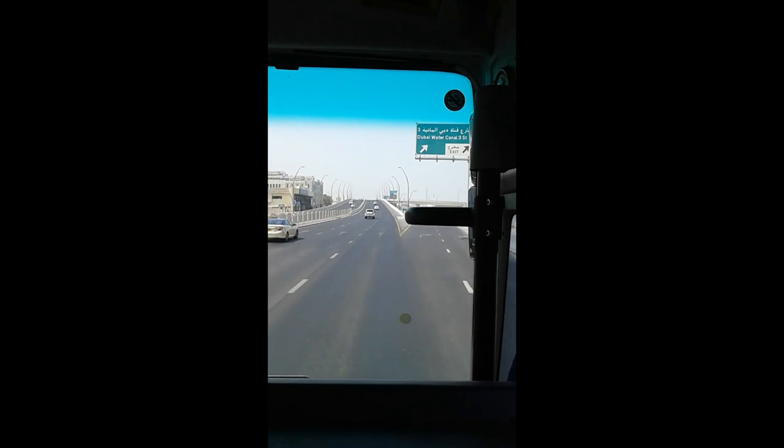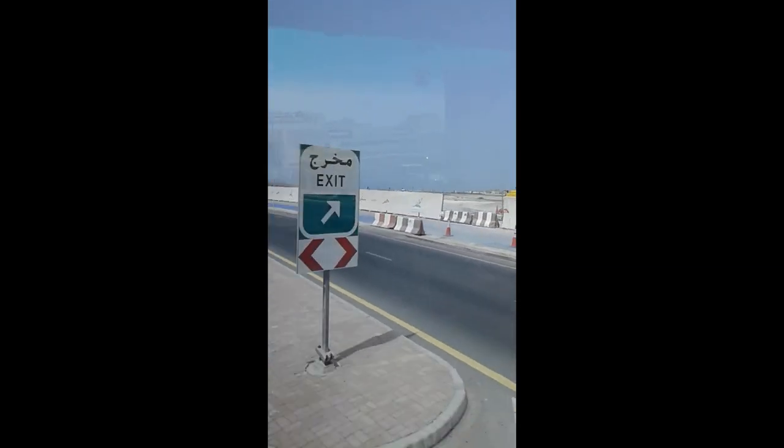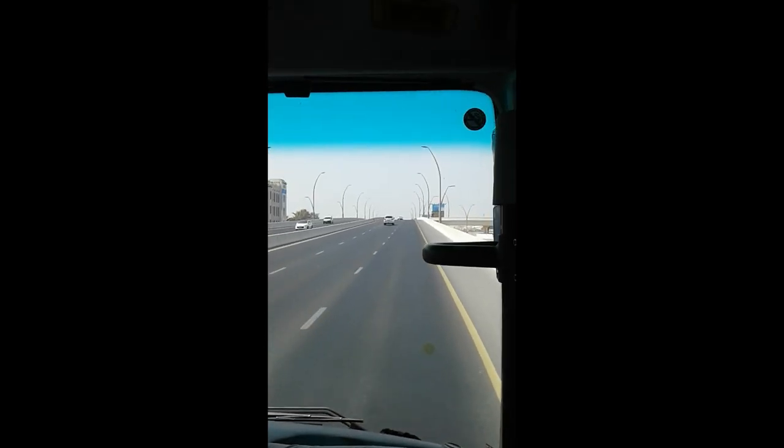On the left hand side first, you will see the twisted bridge as well as the water canal. It's the same like that creek water, but this is artificial. They took this Arabian Sea water inside the city.